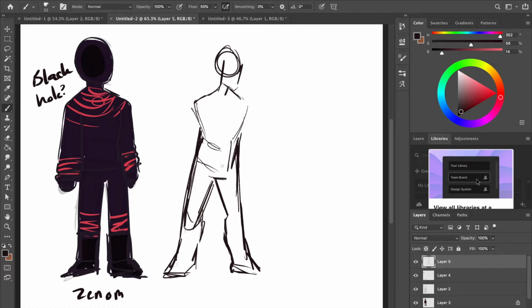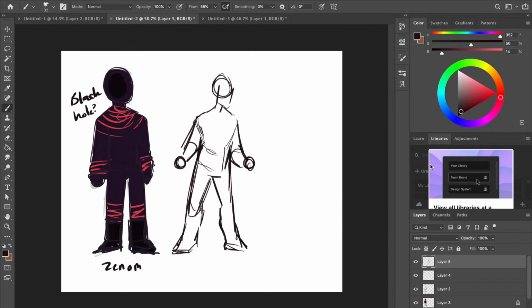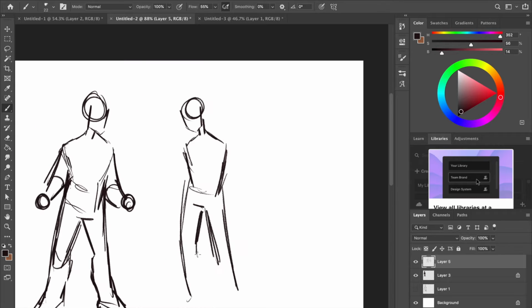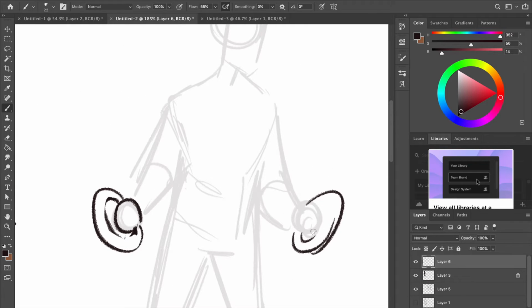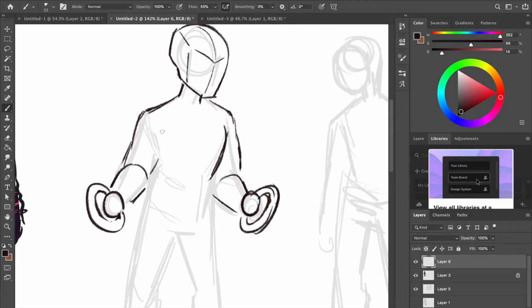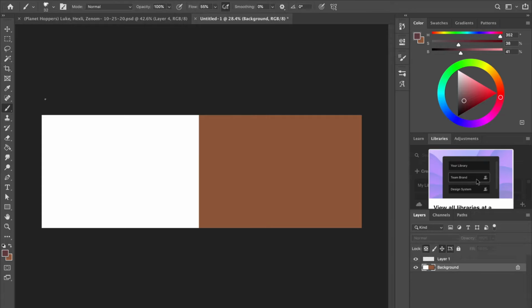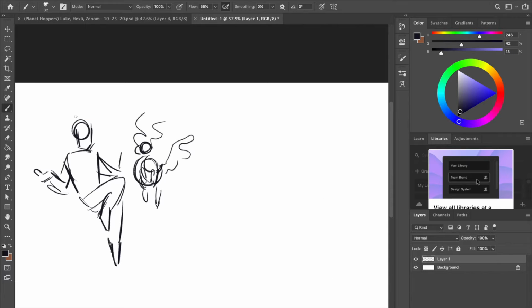Then I kind of jumped back and forth between doing concept work for Zenom's costume and Hexley's costumes. I was just having such a hard time, and then I started thinking, okay, well maybe I'll try one celestial themed costume, one pop culture costume, and one traditional Halloween costume. So I started putting Zenom in a costume of just Rinzler from Tron because I like Tron.